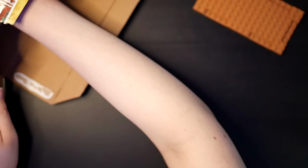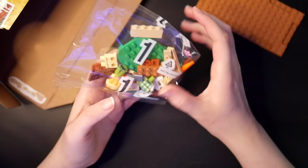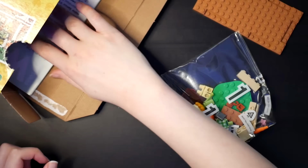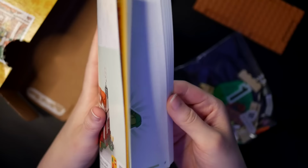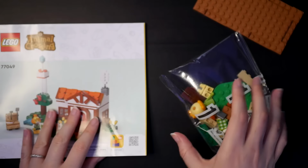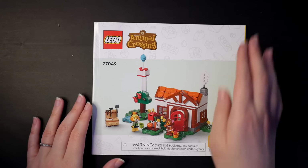And this must be bag number one. And this one has the minifigs in it. I can't wait. I seriously cannot wait. And of course, here is our booklet. Quite chunky booklet. We're gonna need to take a closer look at that. If you had a frame for it, it'd be nice and clear. Okay.